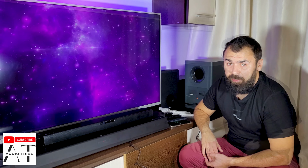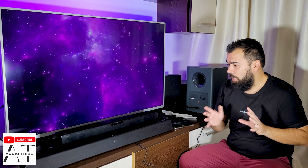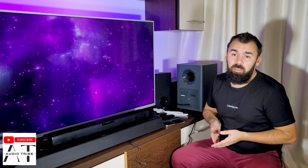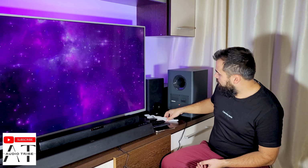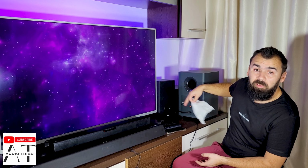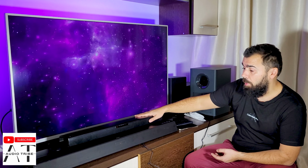Doesn't sound that bad, but the mids and highs are almost not present, and the bass that comes from this 5-inch is very low, and you saw how it is built. It moves air even at about a foot or so from the soundbar, so I don't recommend this.